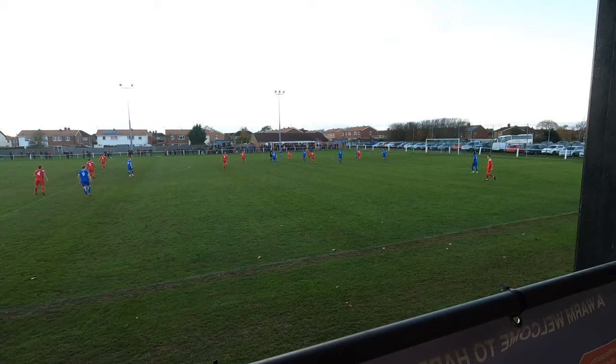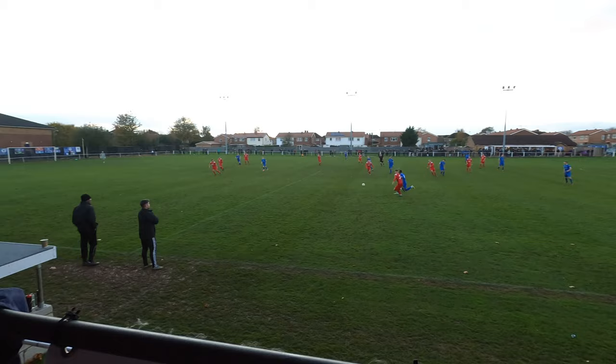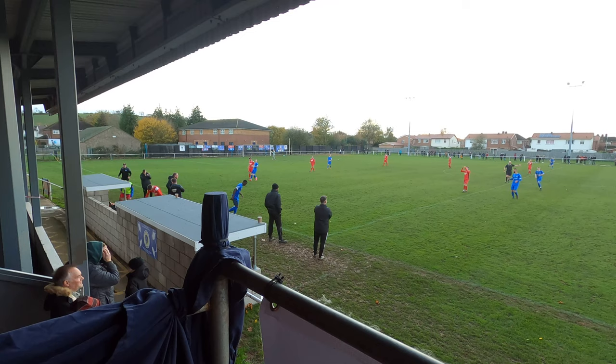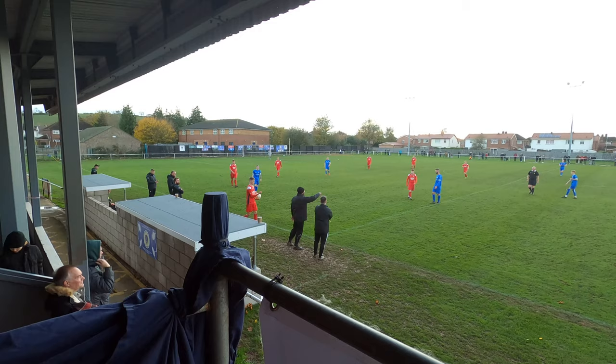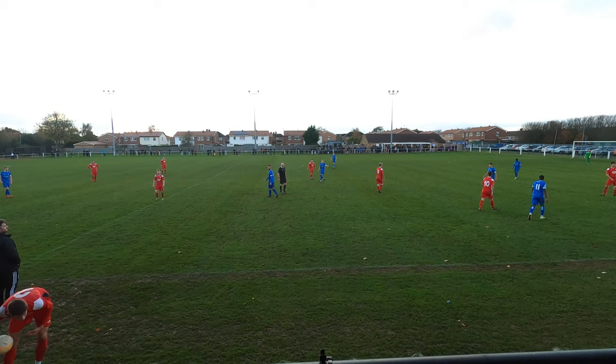Harry, come on! Back him up! The scramble there between Harrowby and Bridgnorth. They're not that hard about it. They're up and out for a Bridgnorth throw in. That's going to be, I think, again another Bridgnorth throw in.